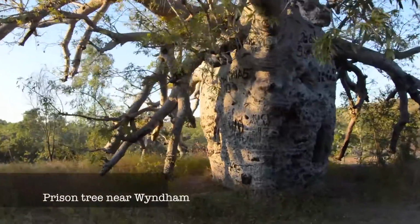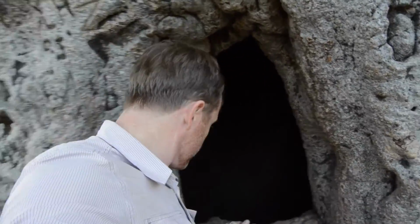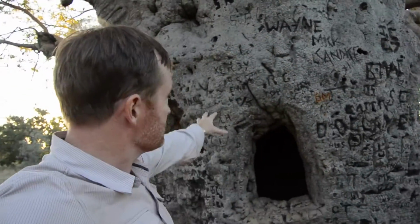And speaking of baobab trees, some of them can be really, really big, like this one, which, as you can see, is hollowed out on the inside because it was once used as a prison. Not a pretty place. Used both for Indigenous and non-Indigenous prisoners back in the late 1800s, early 1900s.